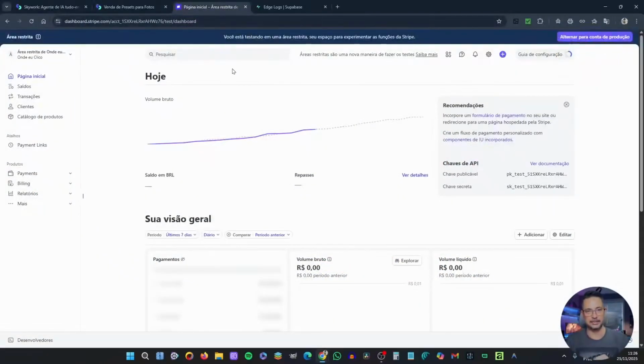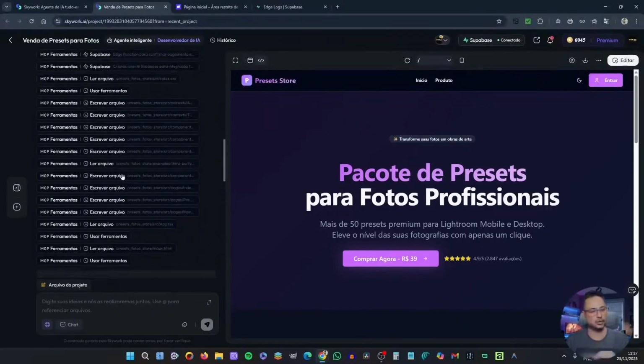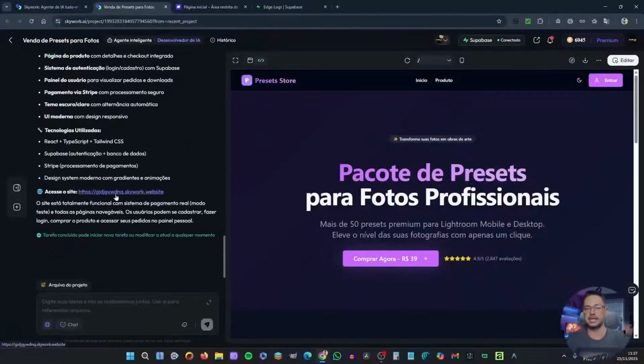You will go to the Stripe platform, register, and enter your company information. Then you will have access to 2 API keys, one publishable and one secret. What will happen? When you're developing your application here, there will be 2 fields for you to enter each of these keys. You will paste them, and from there, the process is completely automated. Skywork will do everything for you, and you won't have to do anything at all.